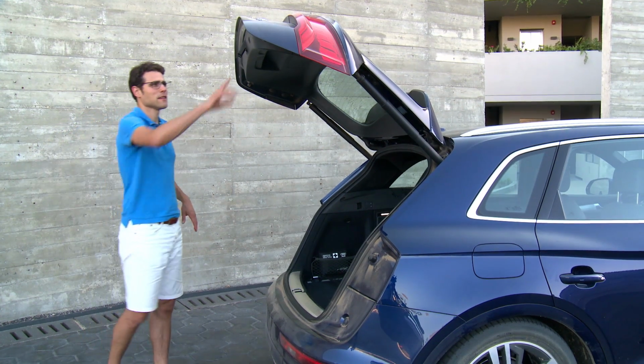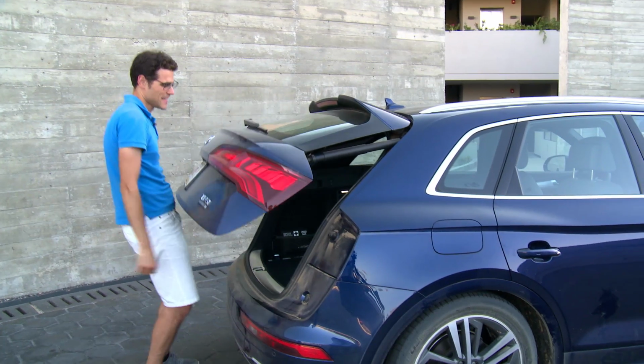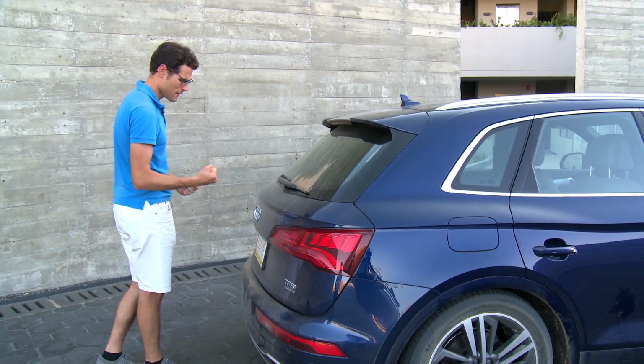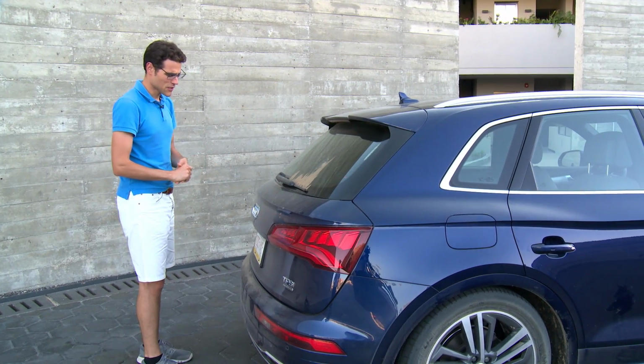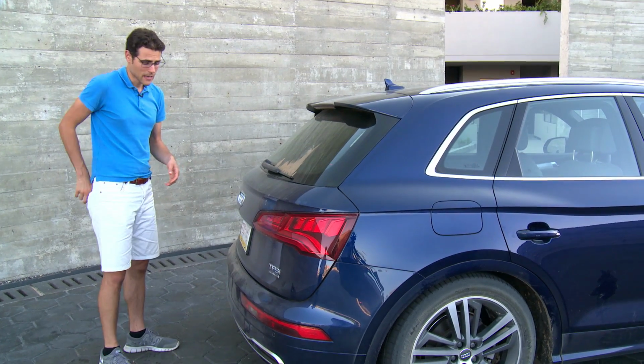And the child safety test. And I think it's not sensitive enough. You need really to hold very strong against it. And for children, this might not work. So they have to work on that, I think.